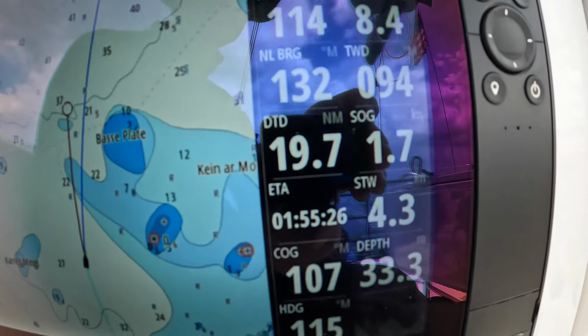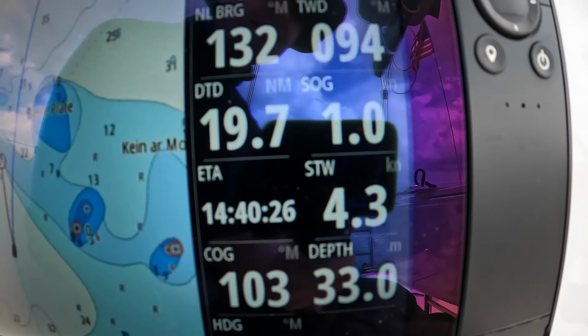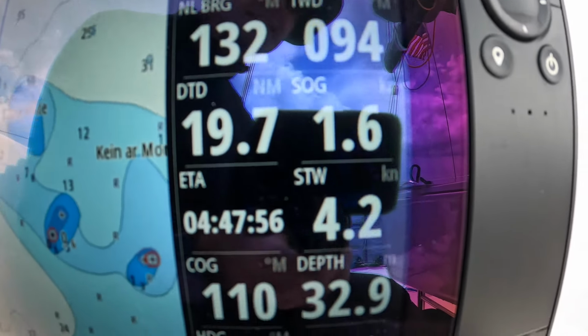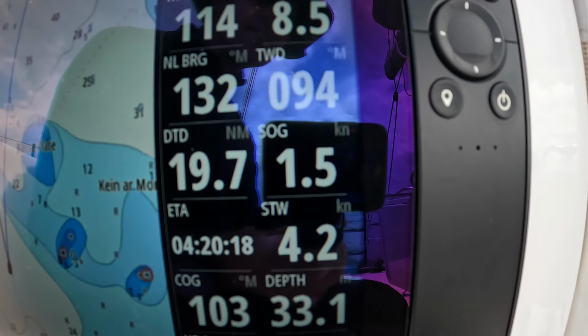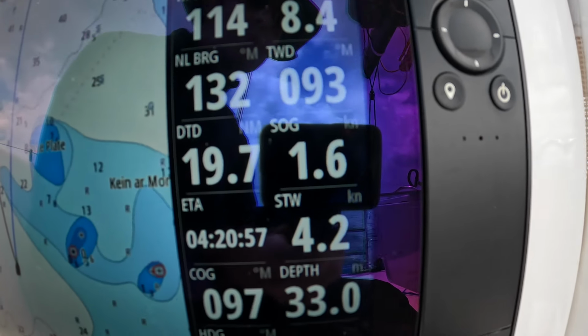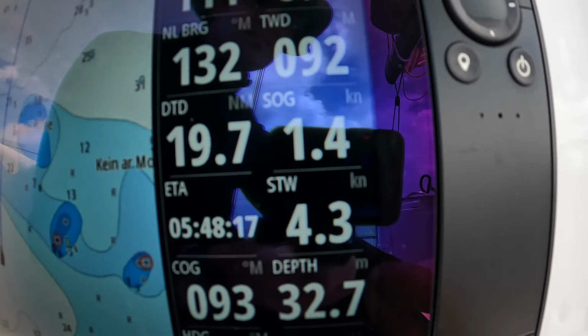Here's a chart plotter documenting our current hell. STW is the speed through the water. SOG is the speed over ground. The difference is the amount the current is slowing us down. With a boat going a little over a knot, it is going to be a long trip to Tréguier.